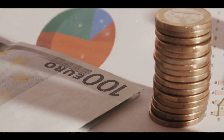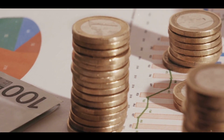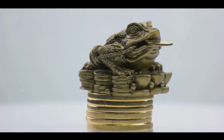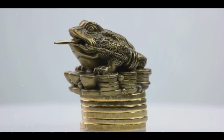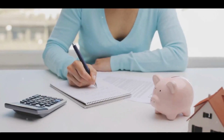For starters, it provides a level of diversification that's challenging to achieve on your own. By spreading your investments across a wide variety of stocks, you can potentially reduce risk. It's like the old saying goes, don't put all your eggs in one basket. But there's a catch, and it's called the expense ratio.